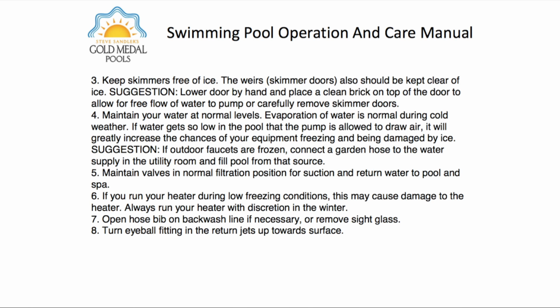3. Keep skimmers free of ice. The weirs should also be kept clear of ice. Suggestion: lower the door by hand and place a clean brick on top of the door to allow for free flow of water to the pump, or carefully remove skimmer doors.